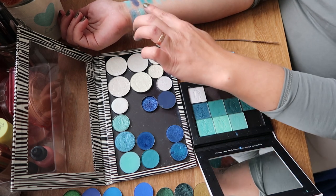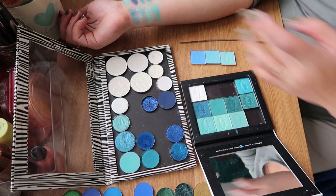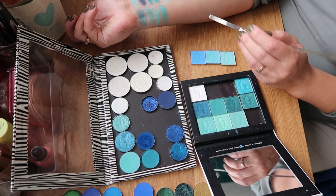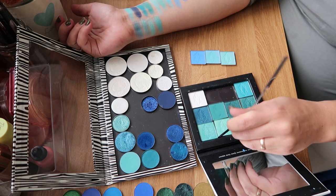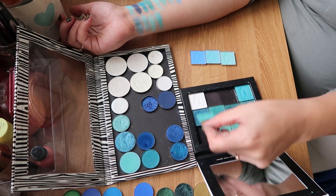And I have a few Little Cosmetics ones that are also in the same family. Now, of these two, do I need both? No. And I think I'm going to keep the lightest one, because then I can offset it with the other one. So this one's gonna go.